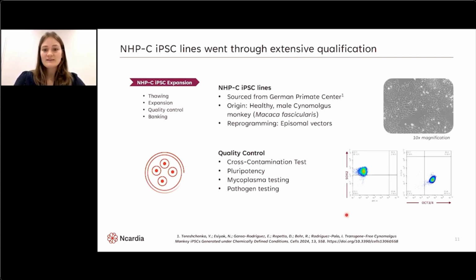When both lines passed the criteria of the quality control, we expanded them further, and we made sure that we cryopreserved the iPSC lines in a bank that we could use to start with every differentiation experiment.